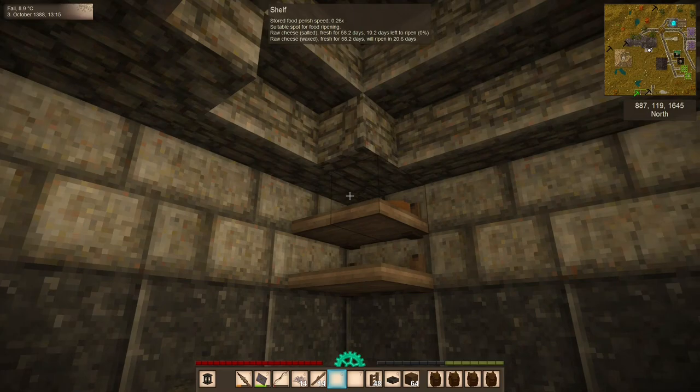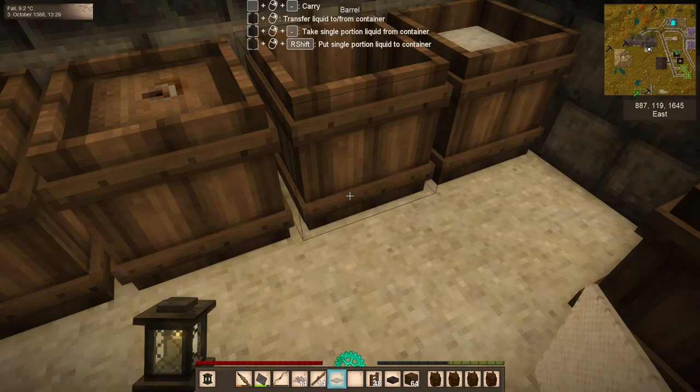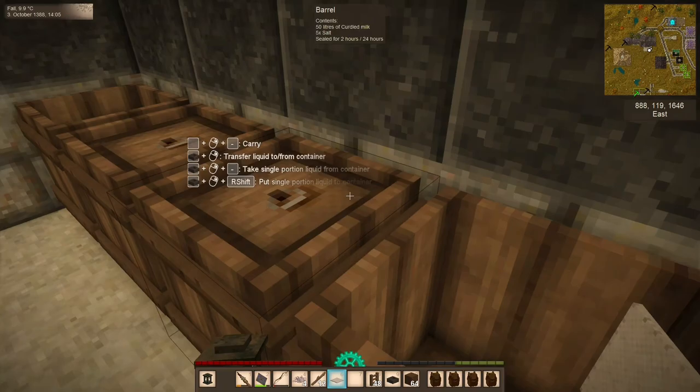So I'm going to go ahead and turn all of these into cheese, and we'll make 2 unwaxed and 2 waxed cheeses, just so each shelf contains 1 kind of cheese. And there we go, our first 4 wheels of cheese will be ready in, I guess, just before Christmas time, huh? Okay, perfect. Well, let's get back to the greenhouses.